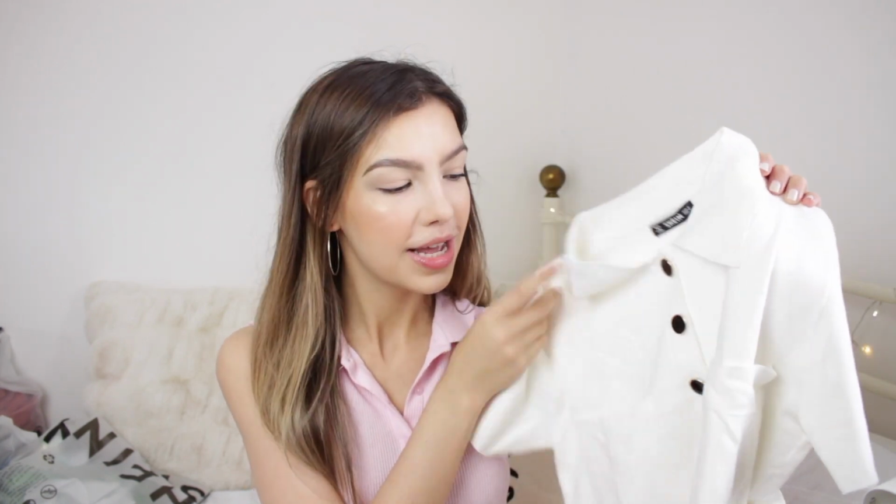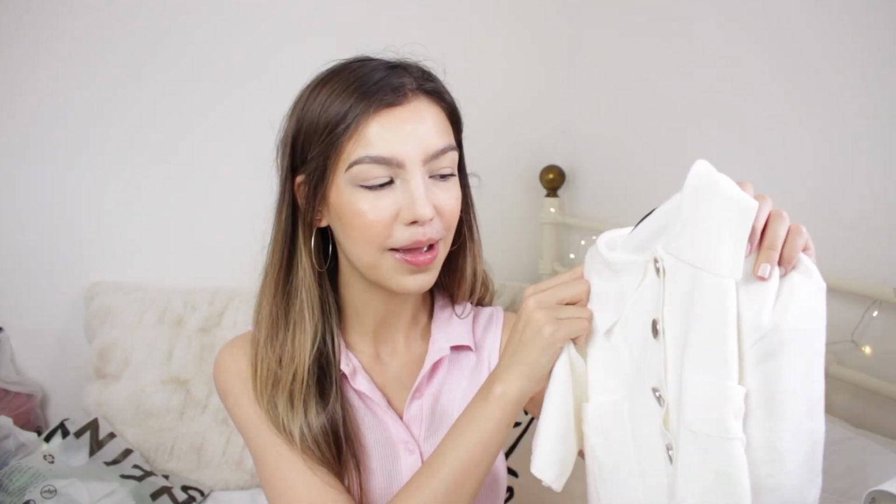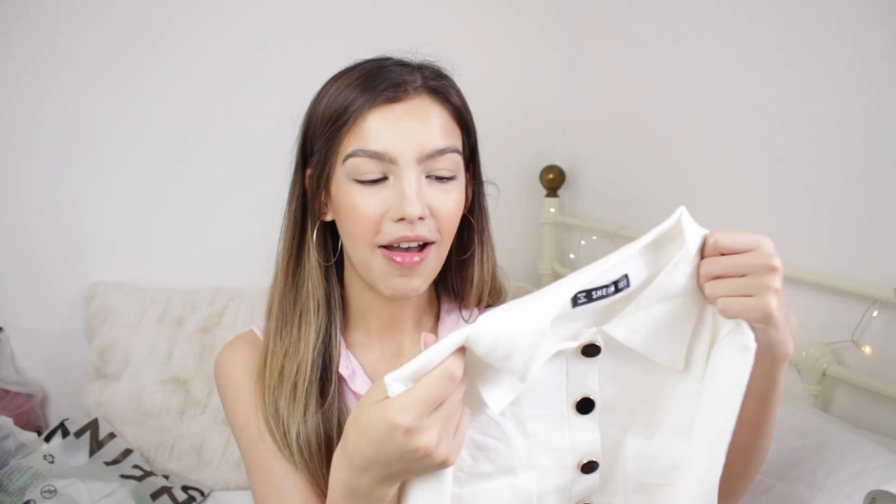Okay, this next one is a co-ord, and I actually think this might be my favourite thing out of this whole haul. I was so impressed by this. As soon as I took it out of the packaging, I was like, this is so soft, and I think I'm going to be obsessed with this. So it has this little white crop top. I don't know if you can tell, but it is cropped, and it has two little cute pockets, and I absolutely love these black and gold buttons. It's just so soft. I also love that it's got this polo neck as well, and I just think it's so cute.